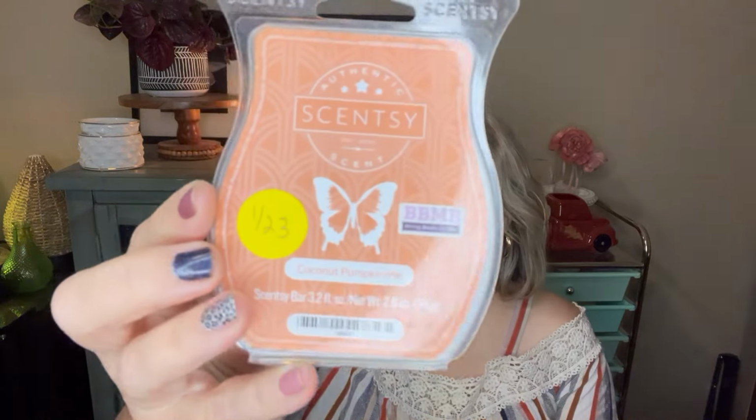You know, not a repurchase for me. I might have one more bar in my stash, but yeah, it was okay. Definitely not a love, and definitely not club worthy.